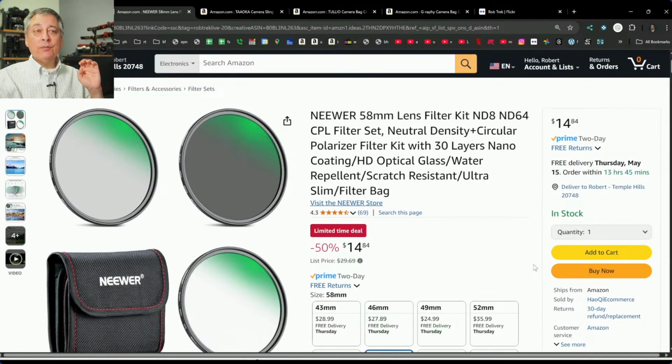Another big one is flash photography. If you're doing portraits, a lot of times your sync speed in your camera is limited to 1/200th, 1/250th of a second. And to stay within that sync speed, you have to use an ND filter if you're going to shoot with flash. So I use these a lot in flash photography and also for long exposure photography. And a CPL is just a good general purpose, reduce haze, increase contrast, that kind of thing.